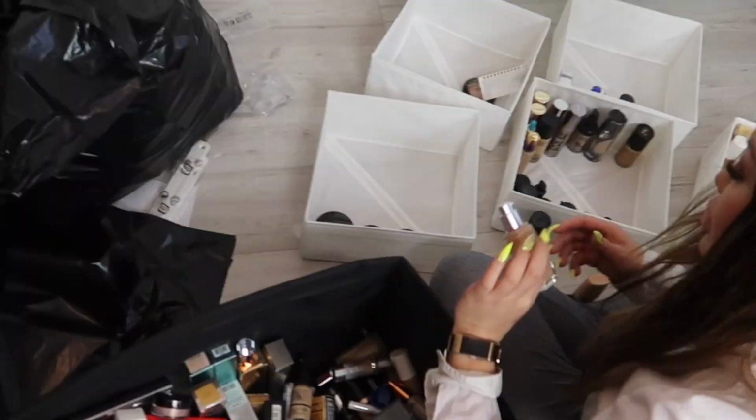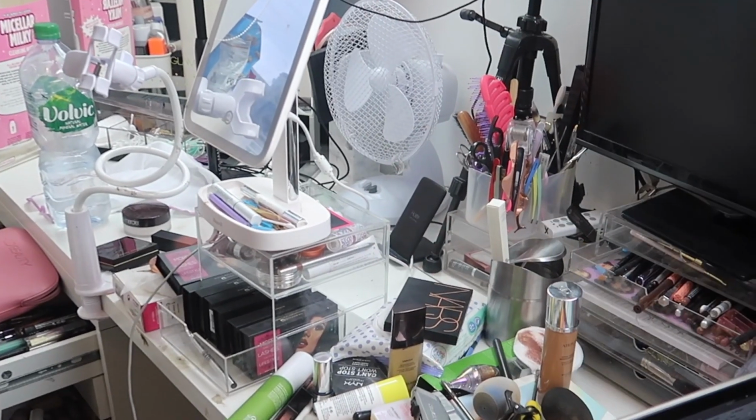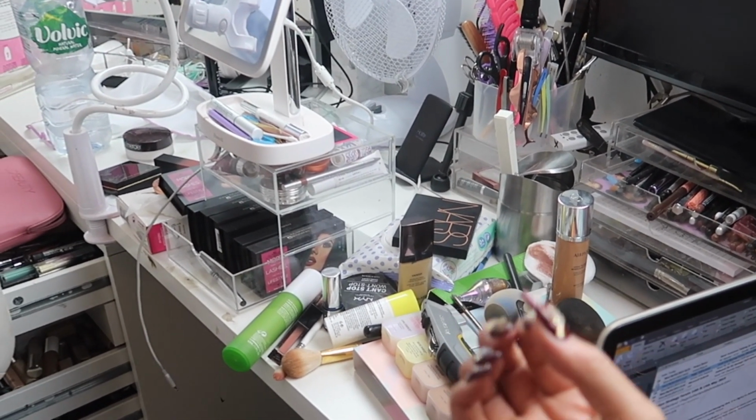So I'm going to leave her to organise her madness, and then I'm going to try to tackle this table that I tackle every single day of my life, every single time I get ready. I don't know why I can't put things away.